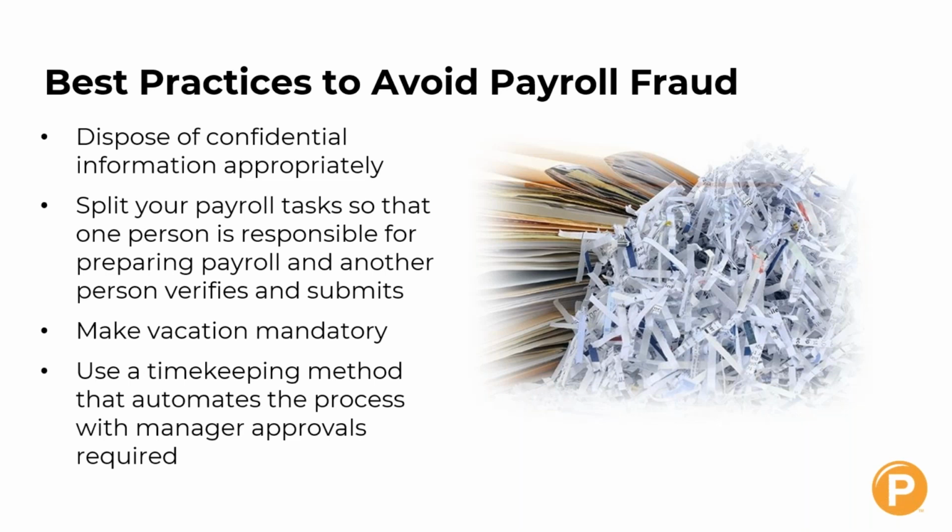Also, use a timekeeping method that automates the process of record keeping for time, and make sure that managers have to review it and approve it. If you're turning in timesheets and no one looks at it, or even if it's an electronic system and no one's approving it, then someone could pad their work hours during the week. We have a time and attendance program too. If you're not using it, you might want to look into it, but it does allow tracking and manager approval.